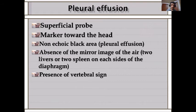When there is no sliding and there are more A lines, you suspect pneumothorax. You see a barcode sign, pneumothorax, and you can see what we call the sky, ocean, beach sign.